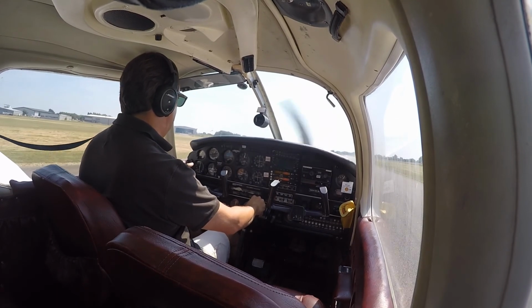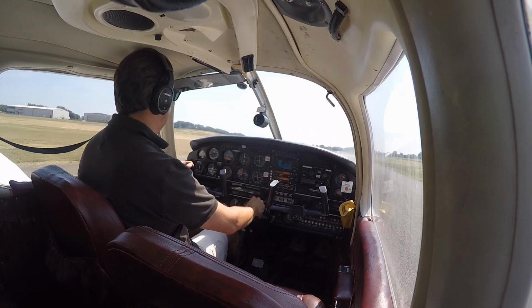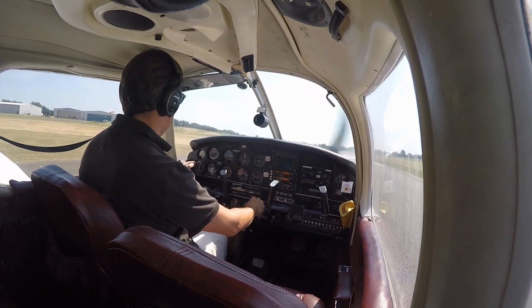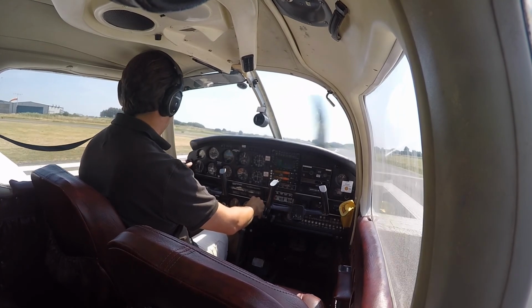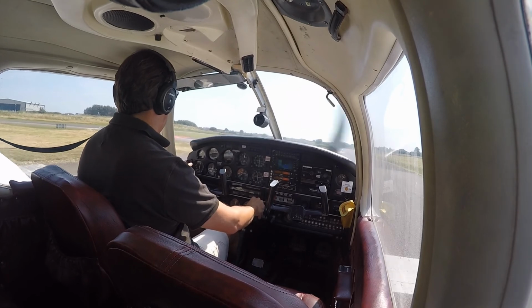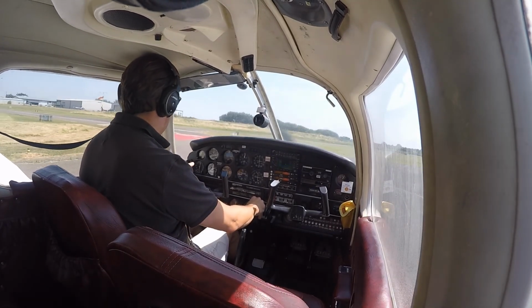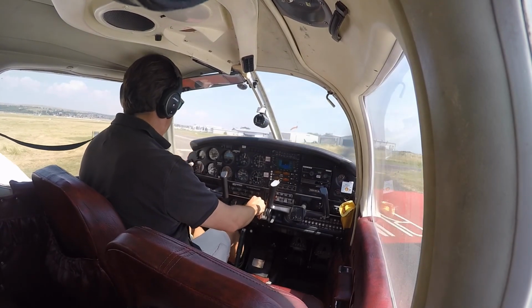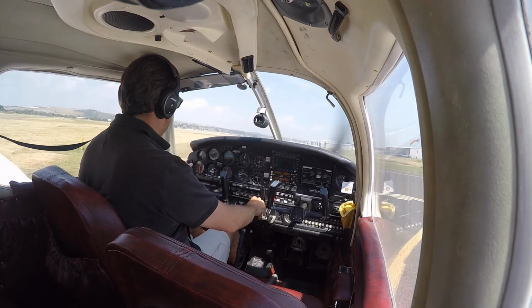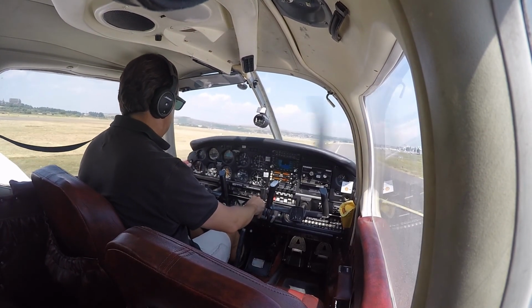Golf November Yankee, vacate left at Alpha, please, taxi back to parking. Golf November Yankee, taxi back to parking. Golf Bravo Tango, Yankee Tango. Heli Lima Yankee, cross runway 20 to Whiskey. Cross 20 to Whiskey, Heli Lima Yankee. Heli Lima Yankee ready to depart on reaching. Heli Lima Yankee ready.